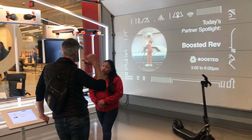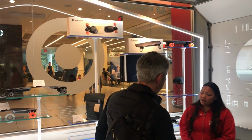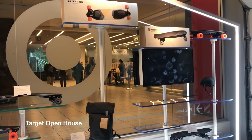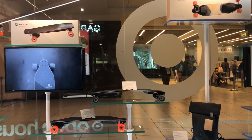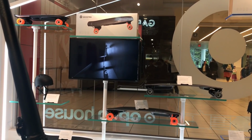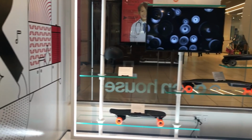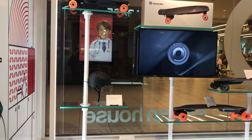If you want to see this for yourself and you're in the San Francisco Bay Area, you can see it at the Target Expo center in the Metreon in San Francisco. For those of you who are not familiar, there's a little area there put on by Target to demo new products, and the Boosted Rev scooter will be there up until around July, which is around the time they're planning to start shipping. So you can go see it in person for yourself there.